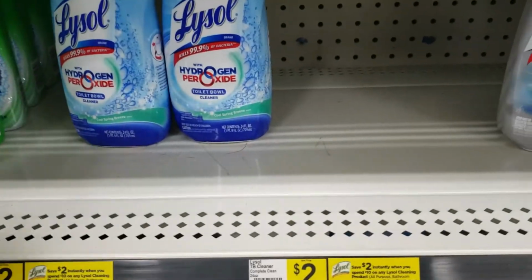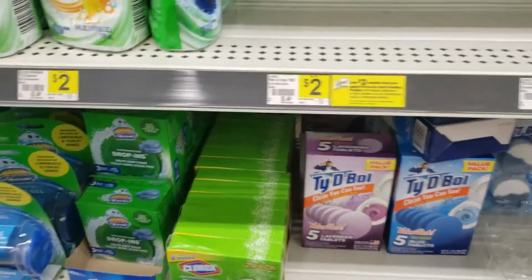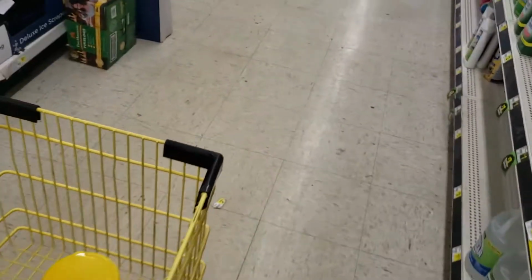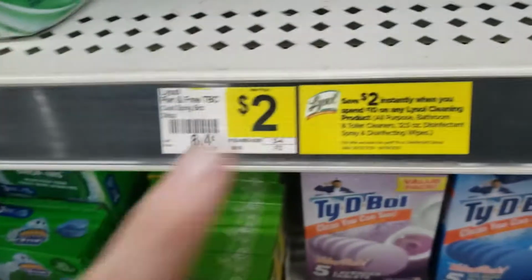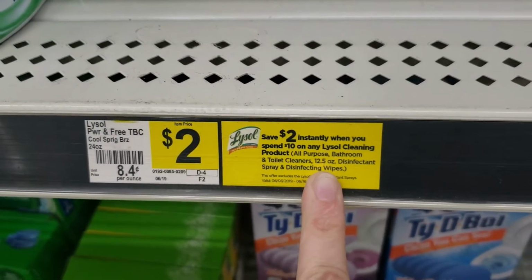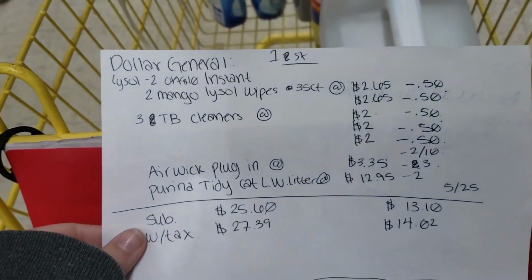So, I'm going to get two of these, since they're $2. And one of these is only 50 cents more. So that's gonna be, where is it? $2 in instant savings when you spend 10 on Lysol. I have $10 worth in my cart. And I also added it up here.